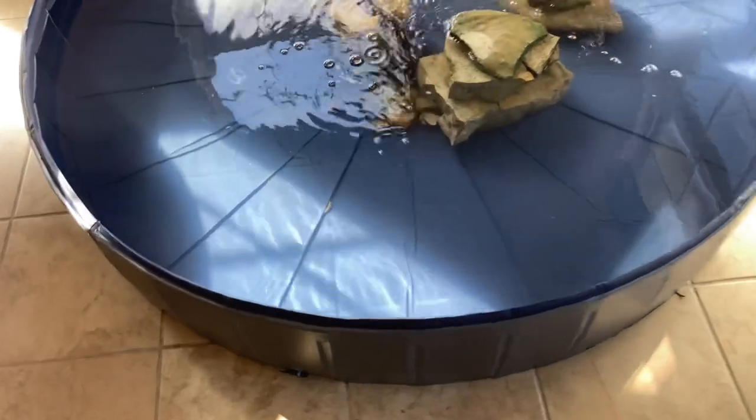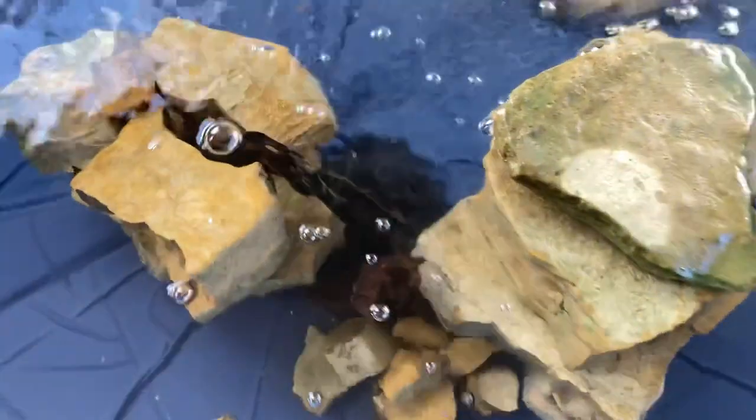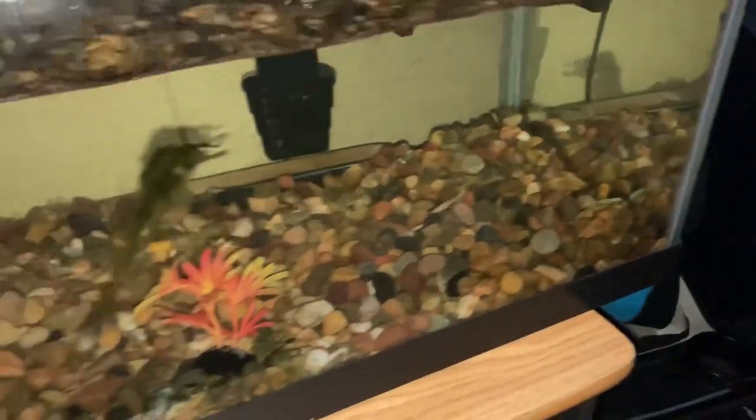So this is the pond. This is what it looks like right now. As you guys can see, it's a little messy from where Sally has been eating and where she has been. She's hidden somewhere in there. I believe that's her right there. But yeah, so we're gonna go ahead and get that cleaned out today, as well as this 20-gallon aquarium.